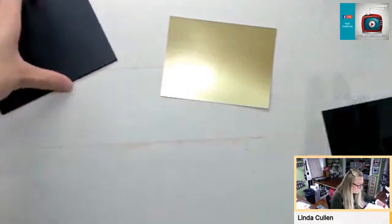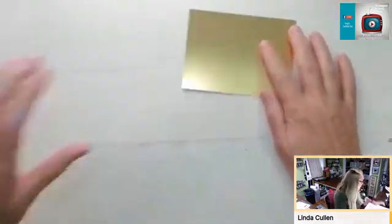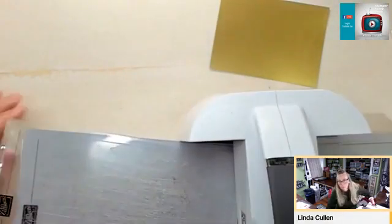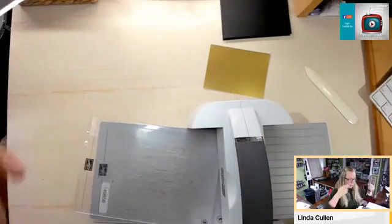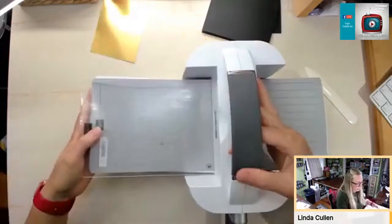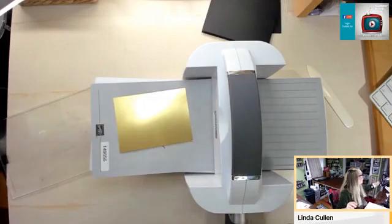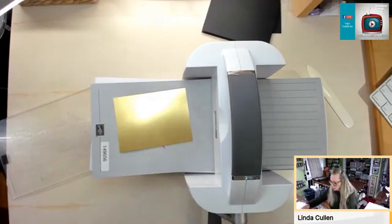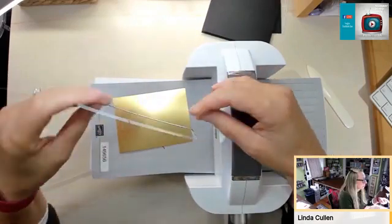What I'm going to do first is put these aside and grab my Stampin' Cut and Emboss machine. Pull this bad boy over here. I usually don't sit while I craft, so we'll see if I have to push my chair out of the way. So I'm going to take my gold foil, and I'm going to pull over my dies, and I am going to use the stitched rectangle.